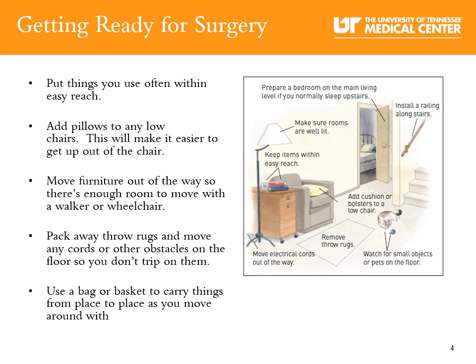Okay, let's talk about getting ready for surgery. There are a number of ways you can prepare your home for your return after surgery. Plan to have help at home for at least the first few days after surgery. Have a family member or friend who can assist you with meals, bathing, dressing, and taking you to your follow-up appointments, and also your outpatient therapy appointments.